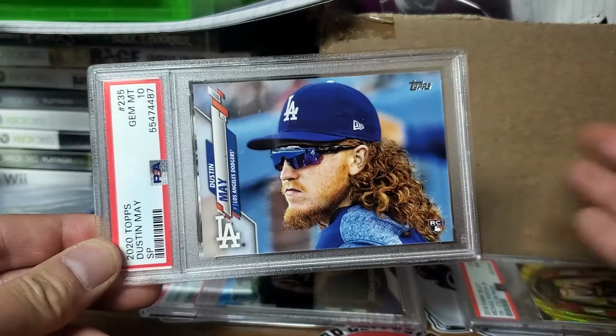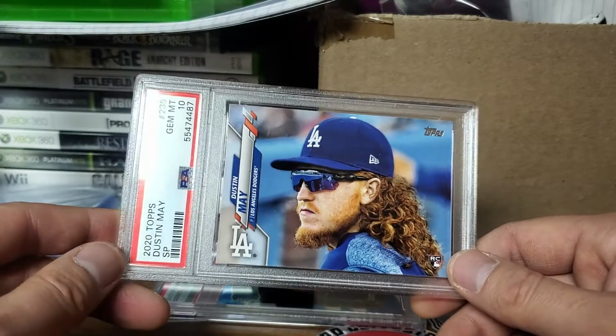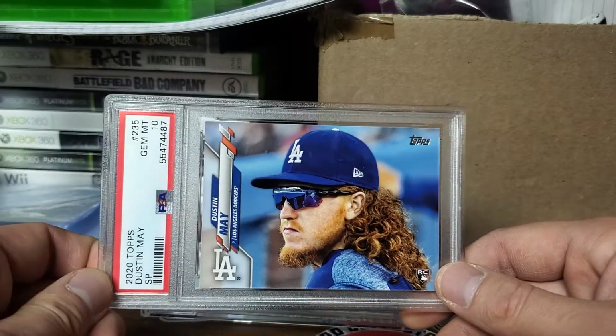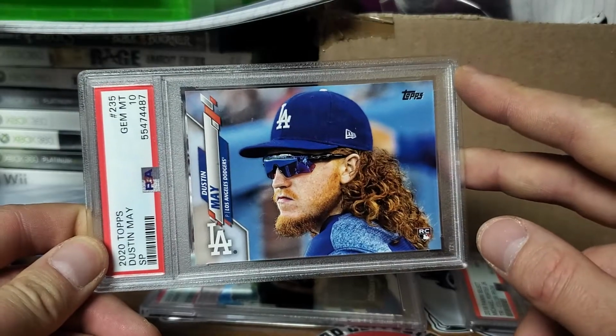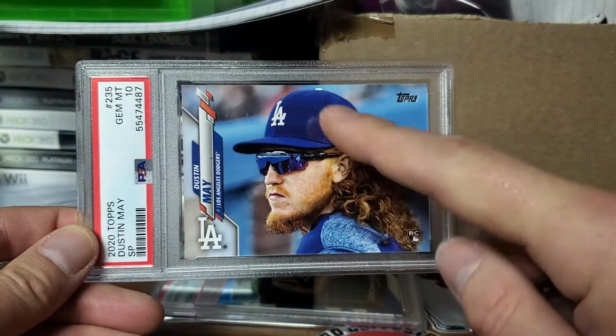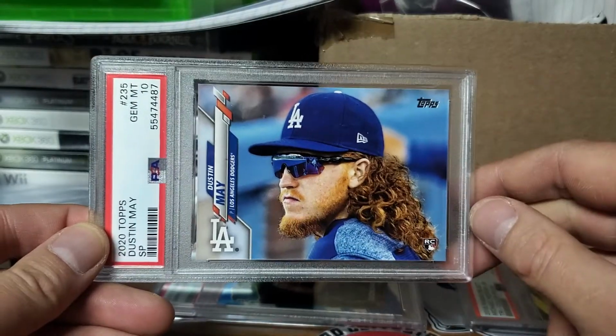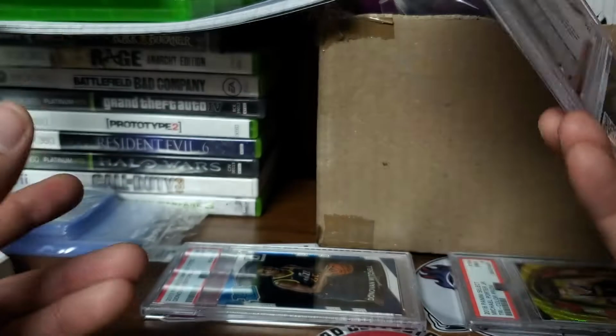And the Dodgers, you know, they're good. So I was like, oh, maybe this guy will throw some kind of crazy stuff next year. But I knew it had a shot at a 10. And it did get a 10. So it's just a short print of Dustin May. That's Snodzilla Jr. right there. He looks just like him, and if he takes off his glasses, it's even worse. But yeah, it did come back a 10.